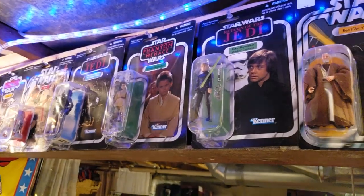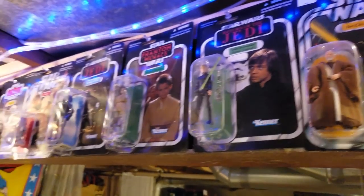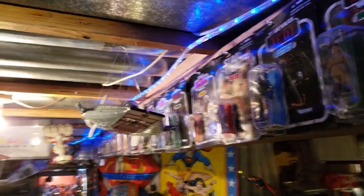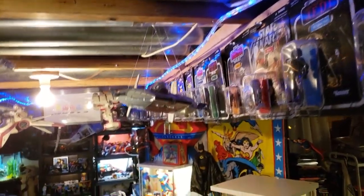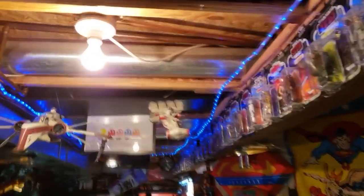And even if they are not exactly original vintage, they are still very coveted and very worthwhile collectibles to have, in my opinion. Of course, there is the A-Wing fighter right there. I believe that came out in 1998. And then, of course, there's the Blockade Runner as I move down into the archive room here.